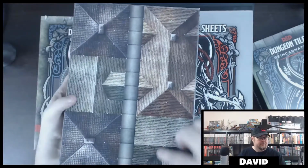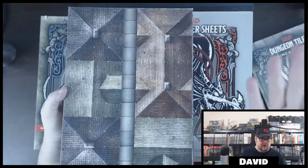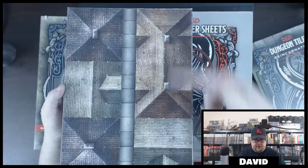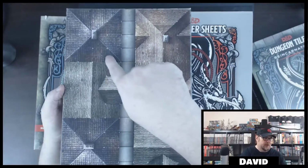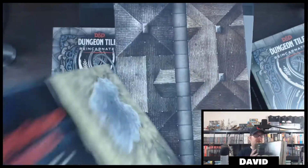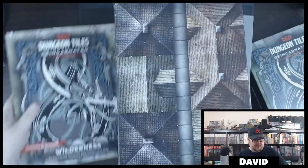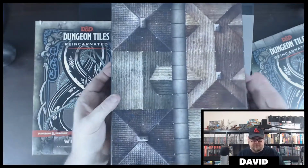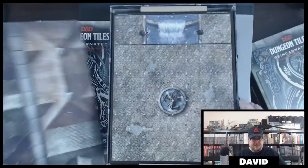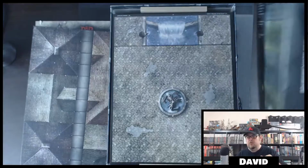And you can do, like, here's roofs, and here's a hall between all of the different rooftops. So you can do a chase scene. There's little grids on here. They're 1-inch grids. And these are about, I believe, $20 a piece. $25 a piece, pardon me, at your game store. And inside you get a bunch of tiles. I think there's 10 or 12 sheets in here.